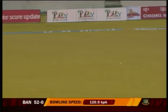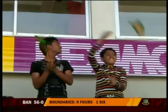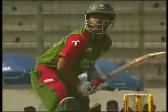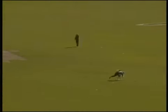This will be 4 more because there's been a change in the field. The fine leg had come up inside the circle. Man at deep square leg, way down to fine leg. Another short ball and another boundary. Very well controlled. Didn't come on as he expected, but Tamim Iqbal controlled it well, rolling his wrists over it, swiveling on that back foot and keeping it down. It would have been rather unlucky for him if it had gone to hand at that short fine leg.